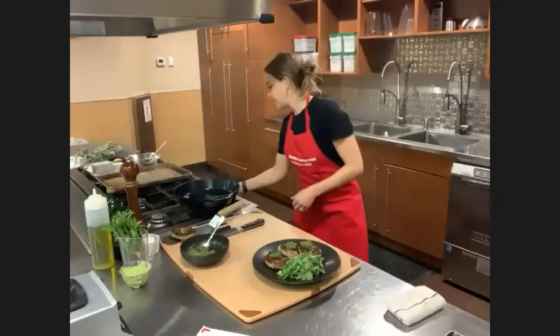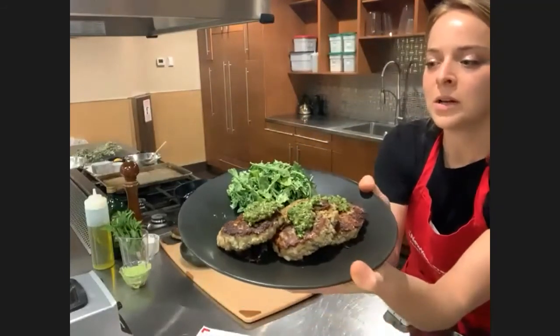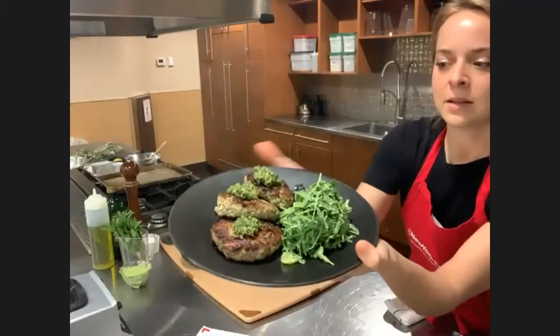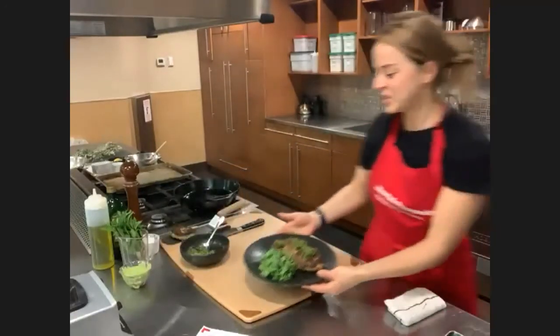All right, everybody. So I'll just show you what our beautiful plate looks like. Look how bright and green and colorful. We used herbs in all 3 of our recipes today. Smells fantastic. I feel like I need one of those spinning trays.